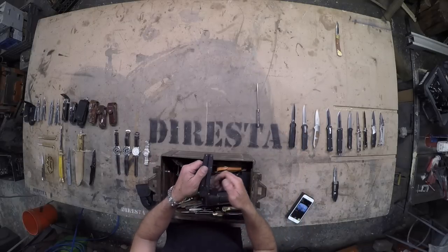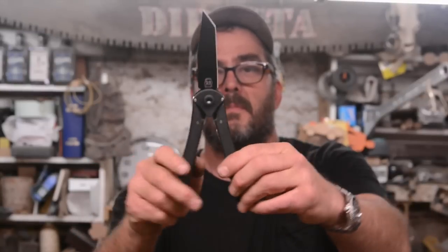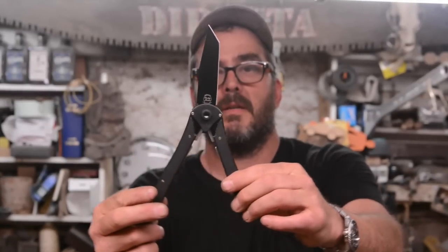I collect knives too. Whenever I see something with a weird action, you open it up and then you have sort of like a fixed blade.